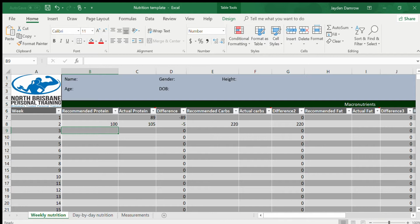So I'll show you now one that has been filled out and show you what a completed version will look like. So this is one of my clients here. I have got rid of his name, obviously you don't want to be bringing out personal information, but you can see here, because he was having quite a bit of protein at the start, I didn't really adapt that too much. I kept that pretty consistent over time because he's already having enough.